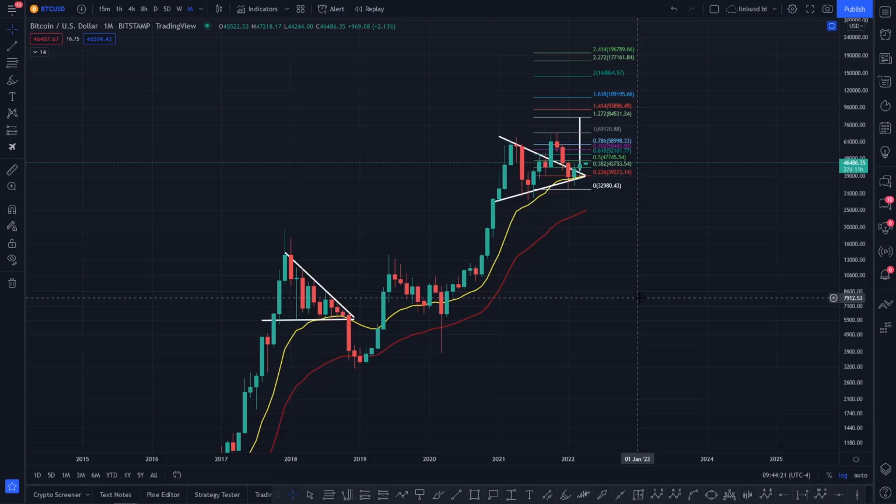So what we need to do is just consistently keep closing above the yellow line, the 20 EMA. That's all you need to keep doing, okay? Keep focused on that. If Bitcoin starts to come down and close below that, think about your position, okay? I'll try and give you the top. I'll try and give you the key resistances.